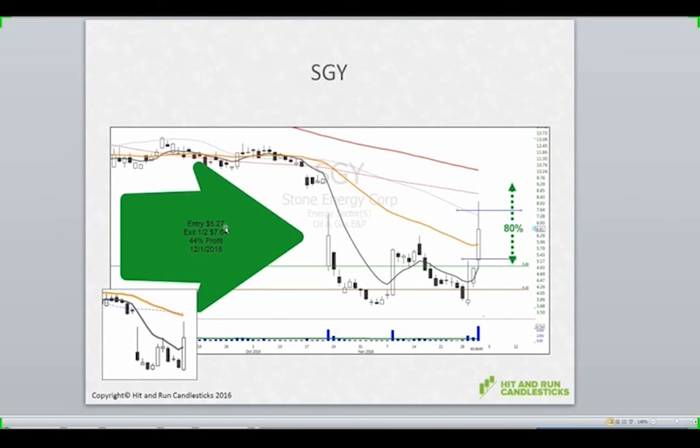We had a $5.27 entry. I exited half at $7.64 for 44% on the first half of the position, December 1. Either yesterday or the day before, I can't remember now, we closed out the position for 55% on the second half.